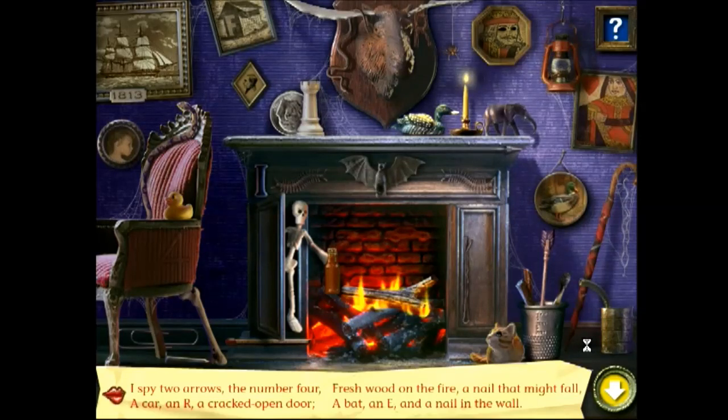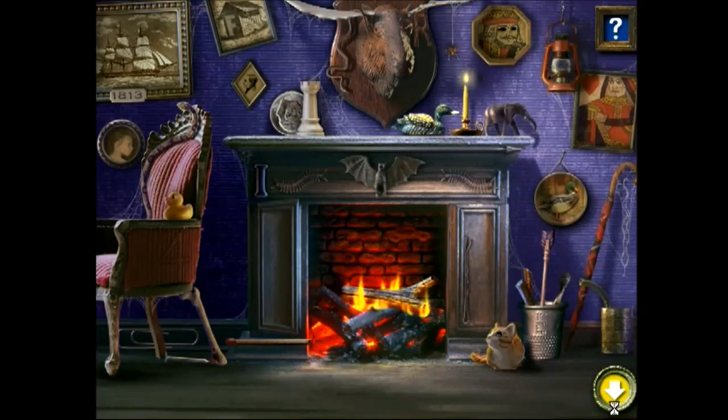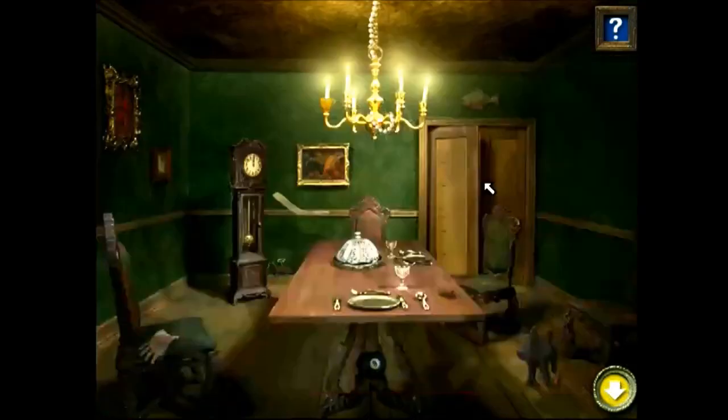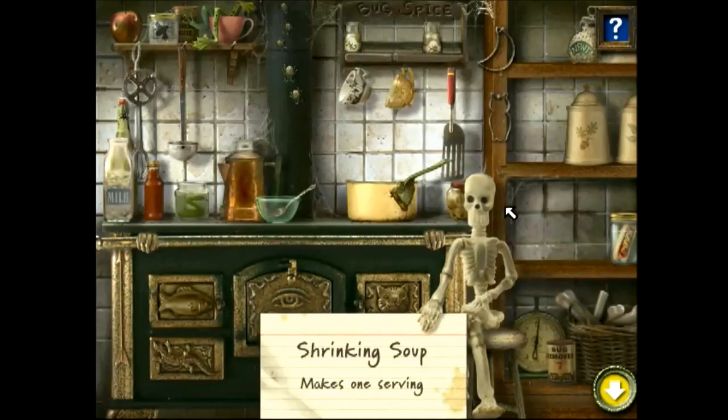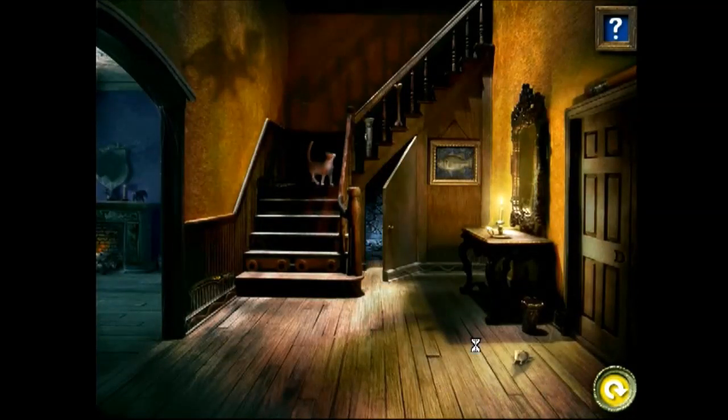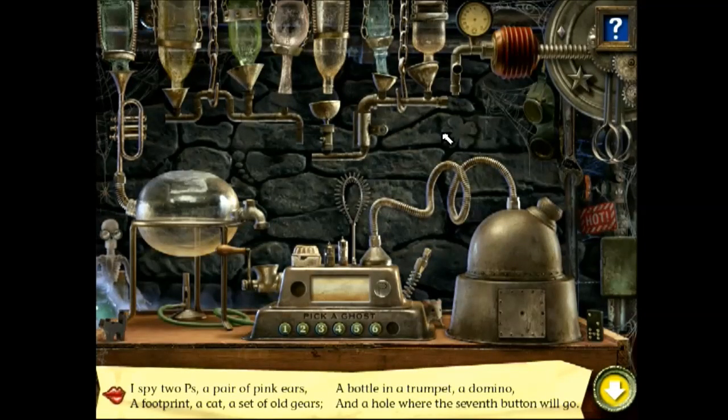Ingredient 5 sure is yummy. Can't wait to have soup in my tummy. I spy 2 peas, a pair of pink ears, a footprint, a cat, a set of old gears, a bottle in a trumpet, a domino, and a hole where the 7th button will go.